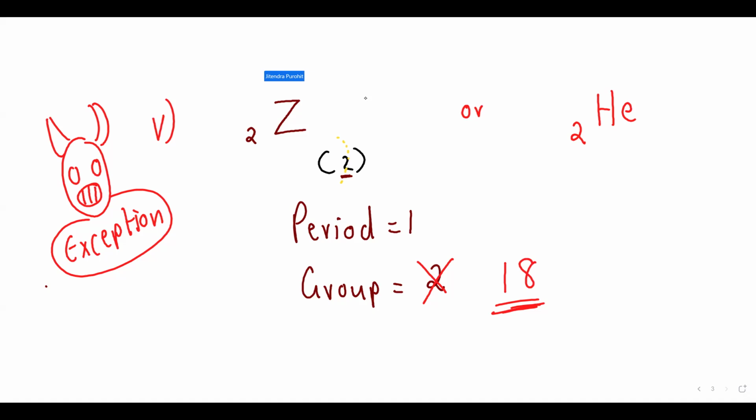Once we complete this chapter, I'll tell you, beta. I will also tell you why in the periodic table on the left-hand side there are only 2 columns, why there are 6 in between, why there are 10. Everything I'll tell. Don't you worry. We teach this in 11th and 12th for JEE Mains, NEET and medical. Okay, right?